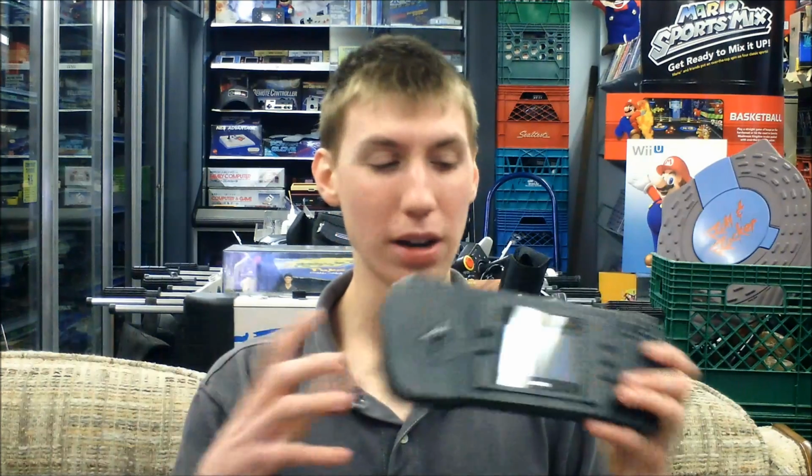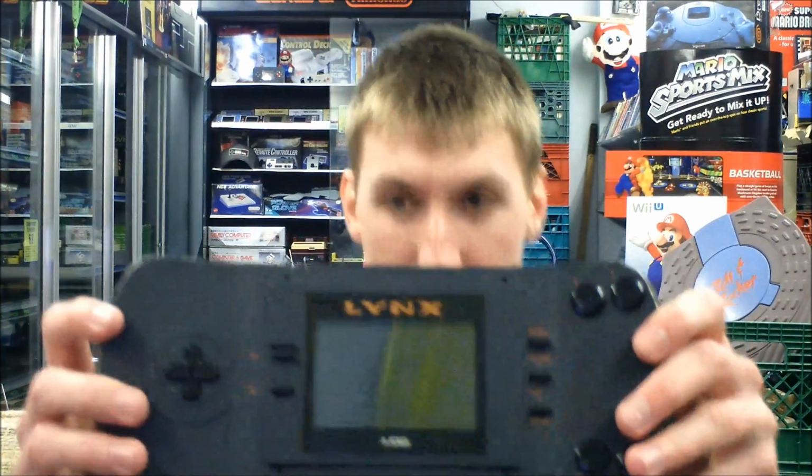So yeah, that's really weird that they actually needed so many different functions that they had to make it so that some of the functions could only be done if you press 2 of the buttons at the same time. Let me fix the camera just a little bit. Cool. Actually, one more second.